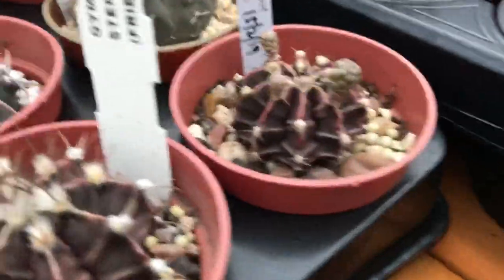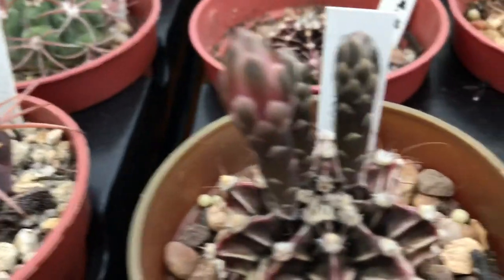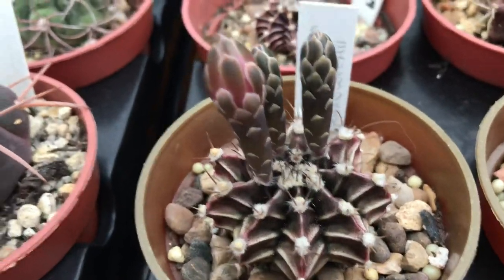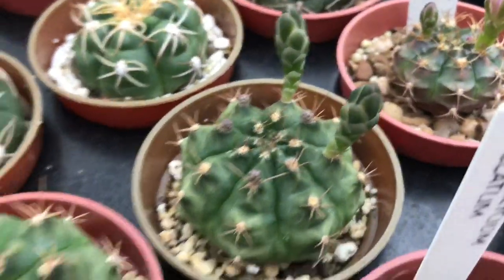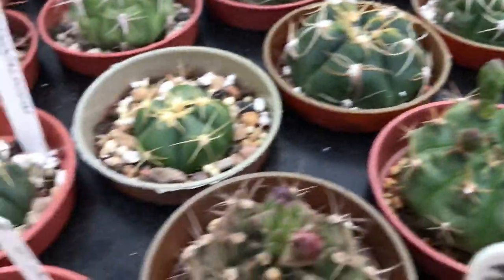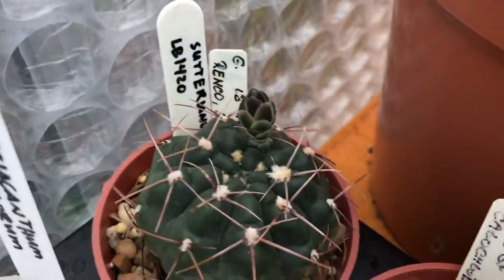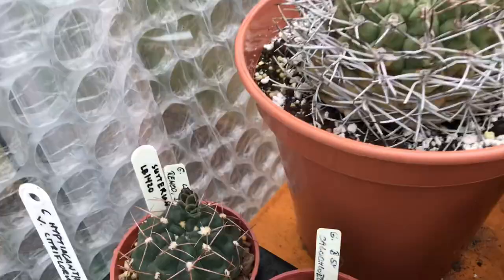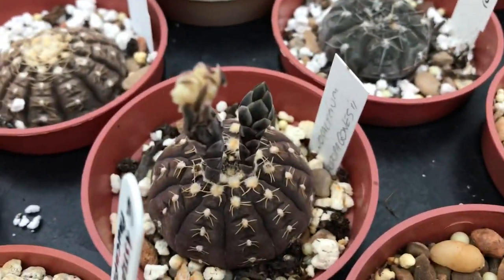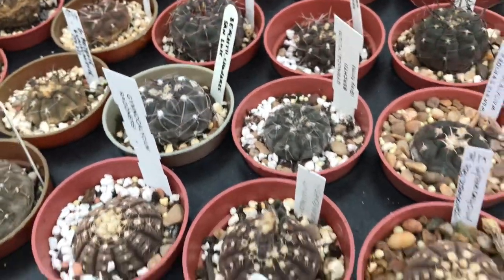And then I have more flower buds in here. That one, flower buds on that one, flower buds on that, and there, flower buds galore. And that one there behind, and where else? Yeah, on that one, flower buds. And yeah, that's all.